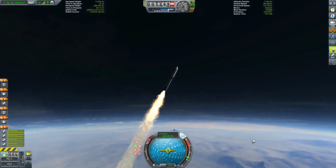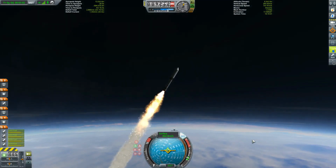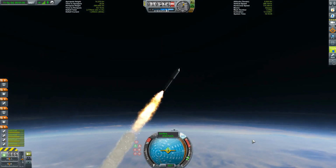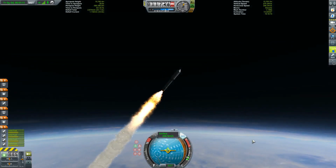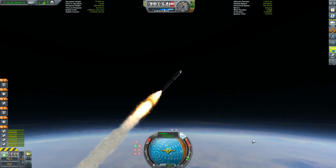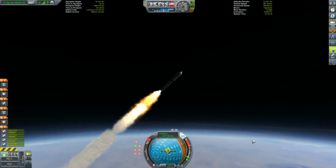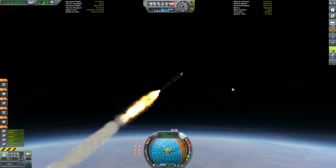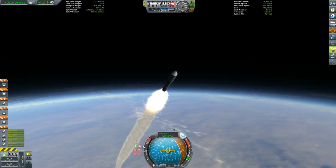Yes, better, I think. Maybe. This is a dubious prospect, I'm afraid. I think it's slightly better. We're now at 45 degrees at about 15 kilometers or 14. Slightly better than before, but not enough. We need that apoapse to be pushed higher, much higher.